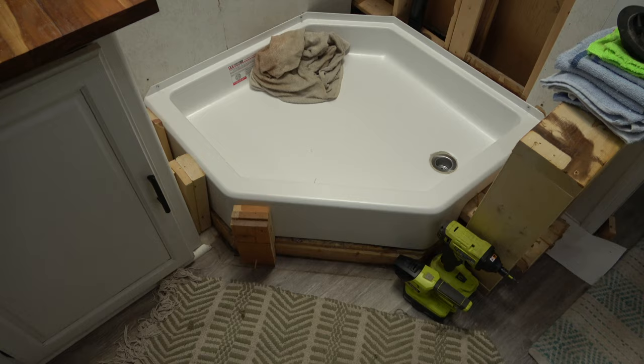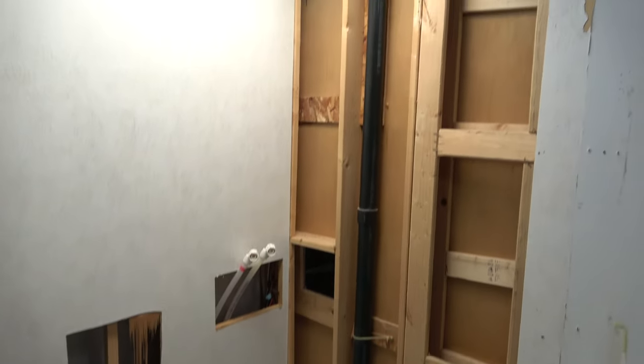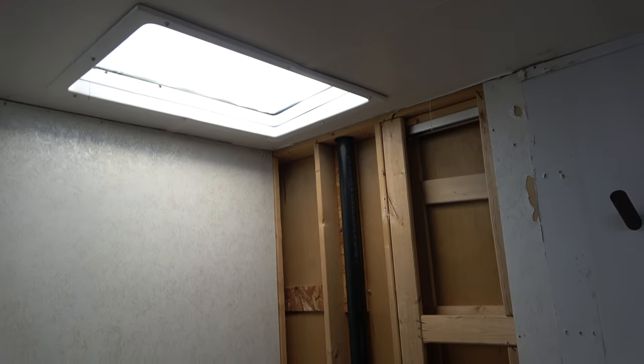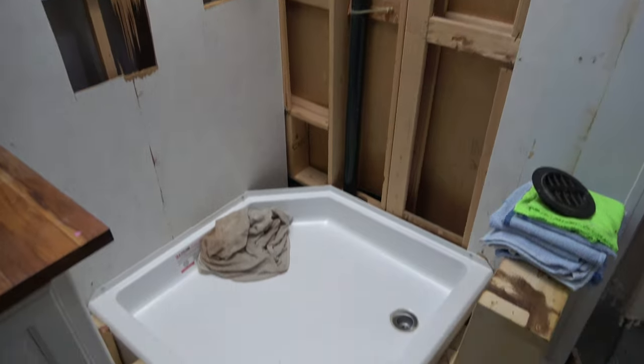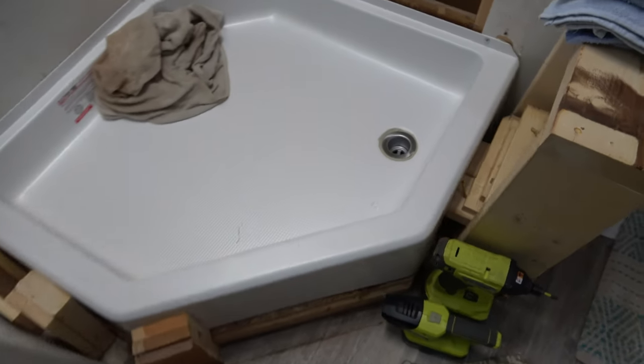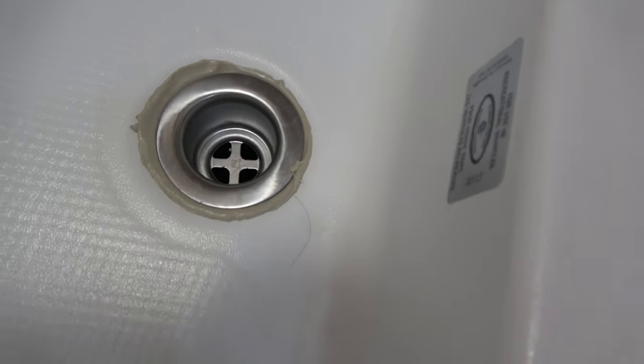Okay, so it may not look like a victory, but today is a big win. We got the shower pan in place and it fits. We got all the plumbing connected in a way that is correct, so we shouldn't have the issue that we had before. And there's also access now to be able to get to it, and the nut screws off the drain, or I can tighten it down. It's all accessible now, so super happy.